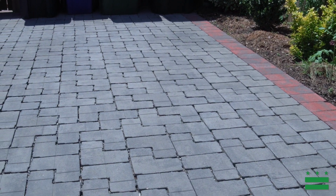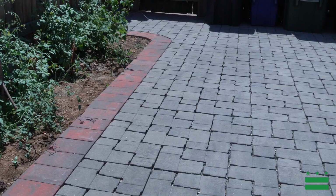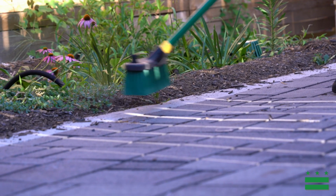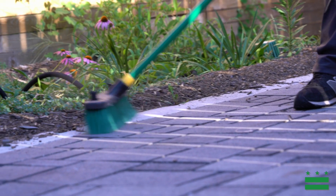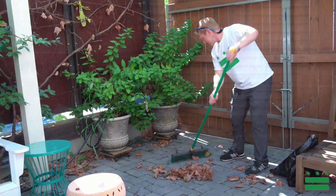If you have trees, plants, mulch, or soil surrounding the pavers, be sure to inspect and sweep them frequently, especially after heavy rains and during the fall months, when sediment accumulates the most.